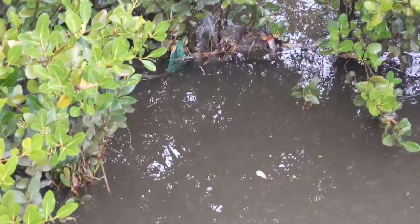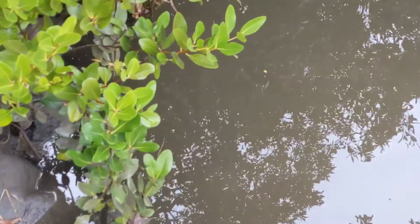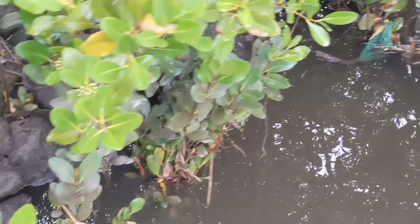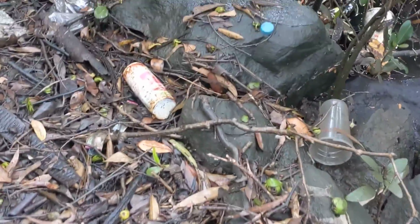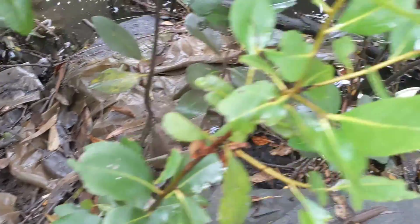But you can see the rubbish here that's coming out of these pipes right underneath where I'm standing. You can't see the rubbish coming out because until the water starts to drop down a bit, then it'll start rushing out. But you can see the plastics that have built up. And it's pretty sad. It really is.